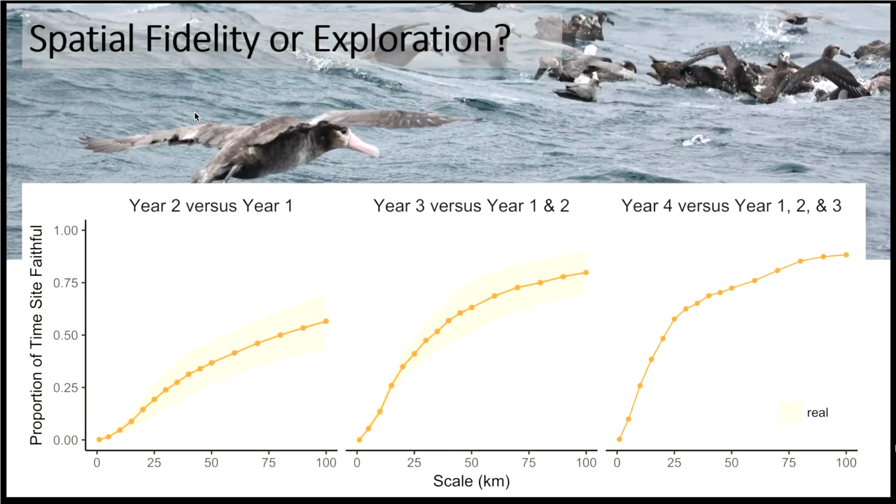So this is a plot with X as the scale. If you're within 25 kilometers, then you're assumed to be site faithful. If you're within 50 kilometers, you're assumed to be site faithful. And you can see that in year 3 versus the previous 2 years, they're spending more of their time in places where they've been before. That's what you'd expect. They've had more chances to be there.